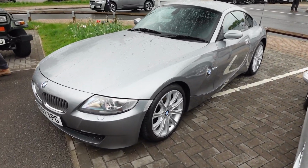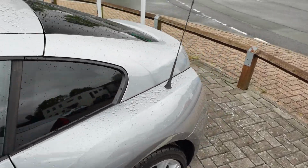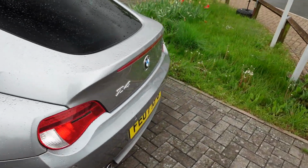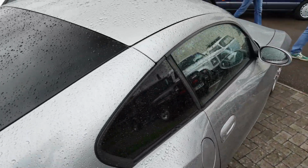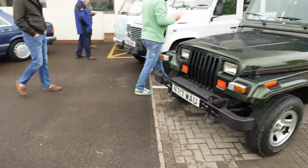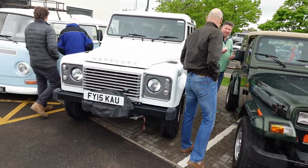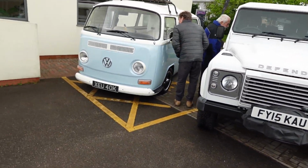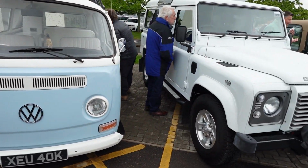BMW Z4 Coupe. I don't know, is it the M? No, it's not the M. So the Ms are quite sought after, quite rare. Not really my thing. Jeep. Defender's quite nice. VW bus, or camper, it's okay. Again, not really my thing.